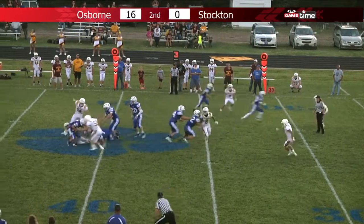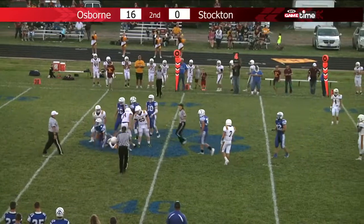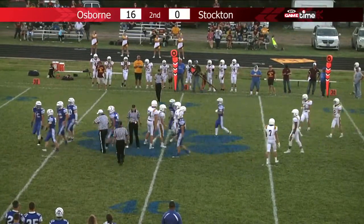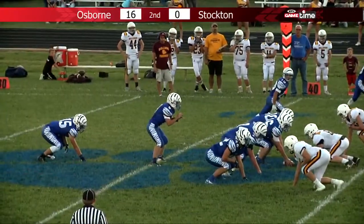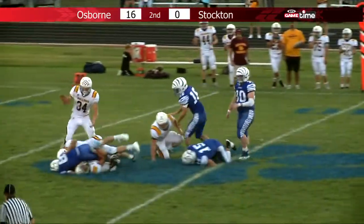Blitz coming. Oh, just miscommunication again. Trevor Miller, those guys came unblocked. There was nowhere to go, nowhere to even think about it. There was no fake, no block. A replay. 4th down and 11. There was nobody there, just untouched. Nobody buying in on that.